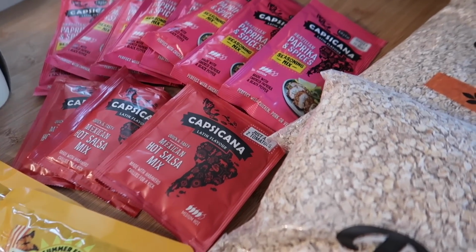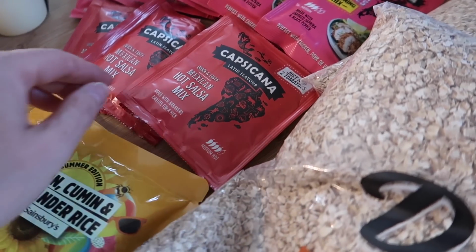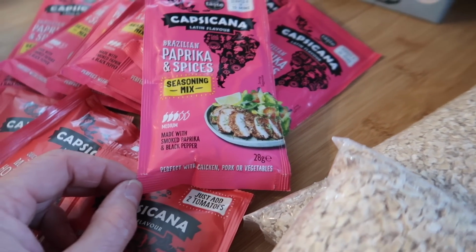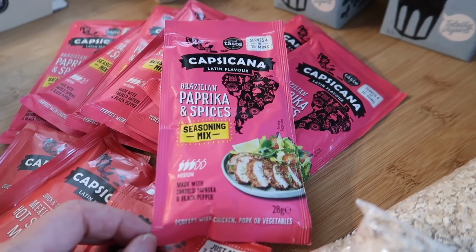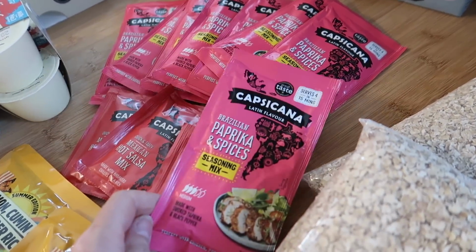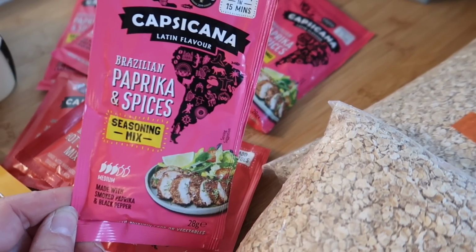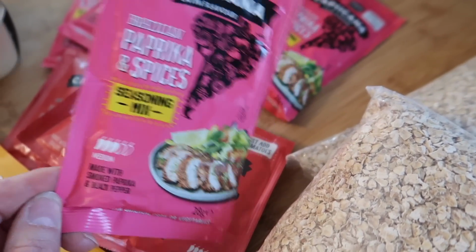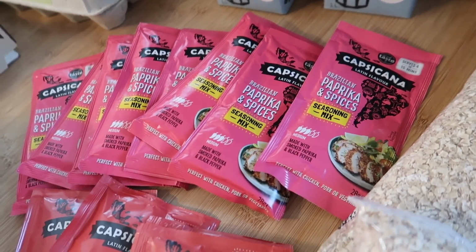I was looking for a fajita seasoning, so I'm going to do a creamy fajita pasta bake with like tortilla chips sprinkled on top. And they had these. I know it's not fajita, but it's Brazilian paprika and spices seasoning mix, and it's got smoked paprika and black pepper in it. And these were reduced from £1.50 I think to 30p. And we always marinate chicken at the start of the week for use during the week as well, so I'm going to use some of these in the fajita, or whatever this is, Brazilian paprika pasta bake that I'm going to make now. And then I will save the others and I'll just marinate chicken in them, or pork or fish, whatever we've got. But I thought for 30p, I think I got 8 of them. They had absolutely hundreds, so I got those.